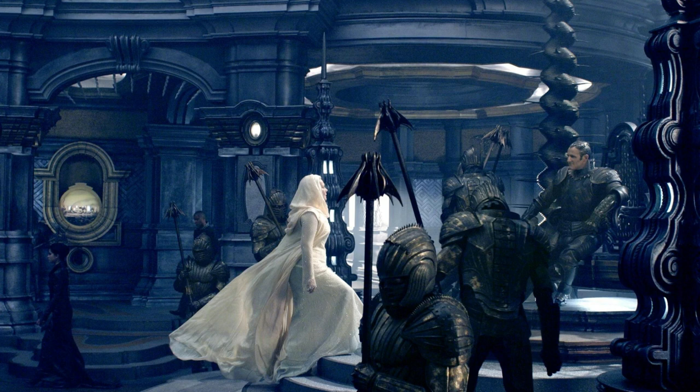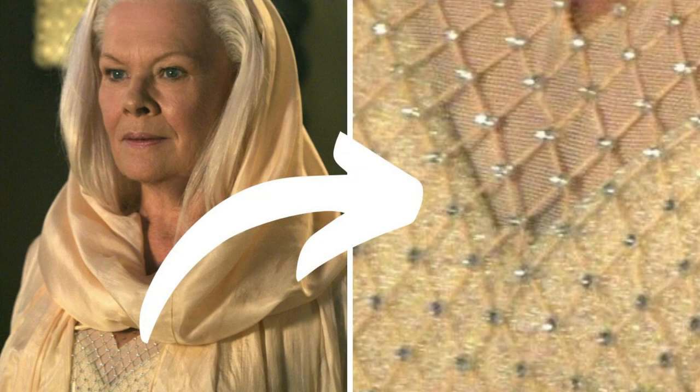cream and white. According to IMDb, Dame Judi Dench's dress was made from crushed Swarovski crystal. I'm not sure what they mean by that. It appears that they have set Swarovski crystals on the cross sections of the mesh that make up her sleeves and front of her bodice. The rest of her gown seems to be made of cream silk.